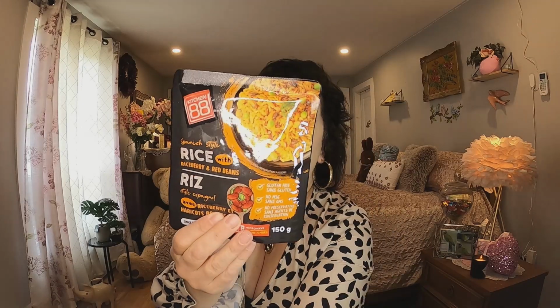They love it. So the next thing I picked up at Dollar Tree was Spanish-style rice with rice berry and red beans. And we're going to try that today. Yes, I'm excited to try this. I believe that... was it like $1.25 when I picked it up? It was before the price increase. But we're going to try that today.